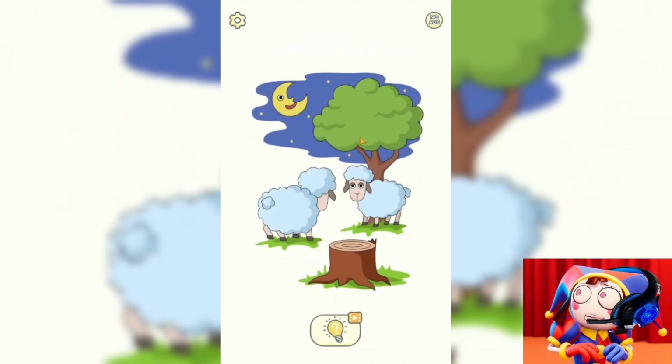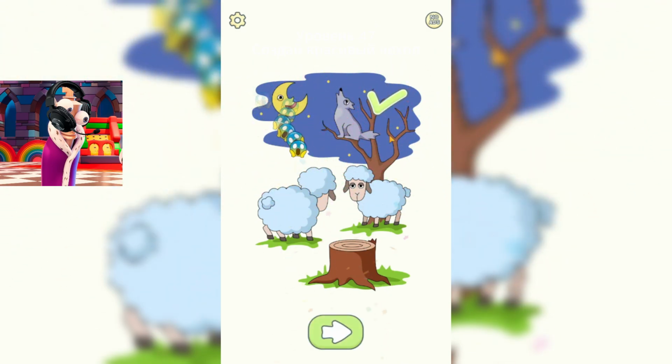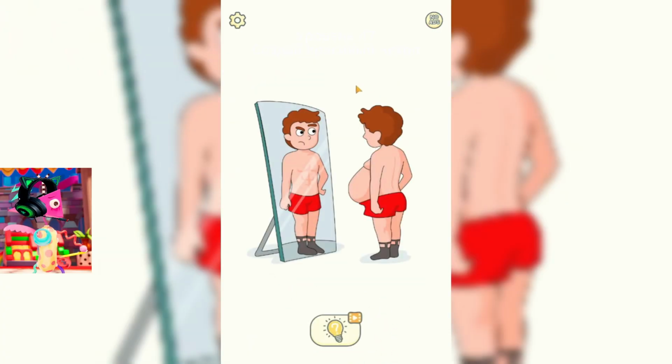Now let's find the wolf among these sheep. Maybe he's hiding behind a tree stump. Let's check it out. No, it turns out there is a hedgehog sitting behind this stump. Maybe a wolf is hiding in the crown of this tree. And yes, he's here. This guy definitely has the reflection in his mirror showing the wrong result.